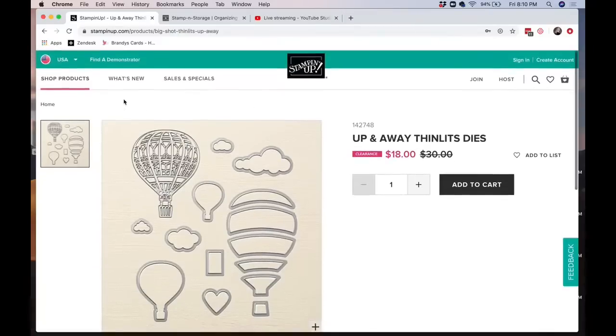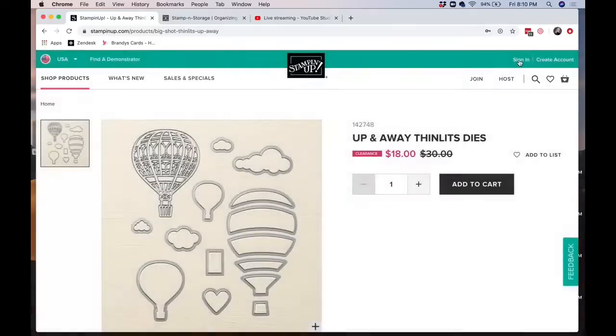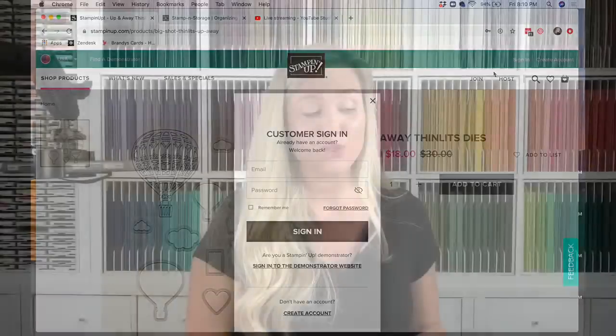All right, so let's go back up here. So here is find a demonstrator, right? If you don't have a demonstrator, you can find a demonstrator. Now what I have found is that Stampin' Up has shared with me that they are assigning demonstrators to folks. And so if you're one of my customers and it's showing that you're shopping with somebody else, I'm so sorry. You just have to reselect me as your demonstrator.